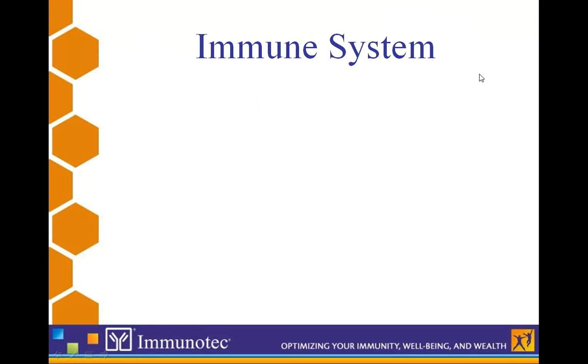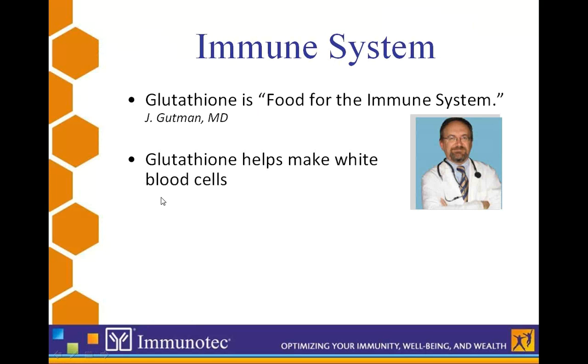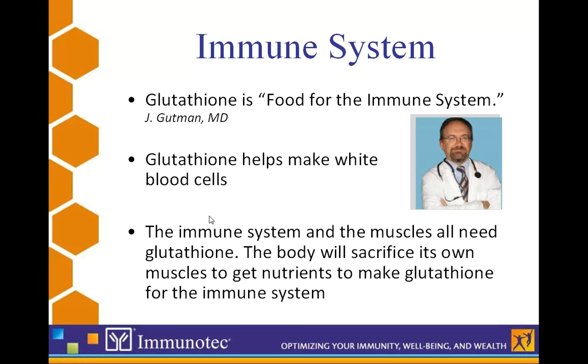Now, moving on to the immune system. I for the immune system. Dr. Jimmy Gutman, who works very closely with us here at Immunotech, has said that glutathione is food for the immune system. Glutathione is absolutely necessary to make white blood cells. So that's why it's called food for the immune system. You need those white blood cells to gobble up the bacteria and the viruses and everything else that you don't want in your blood.